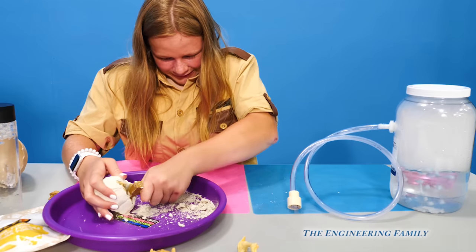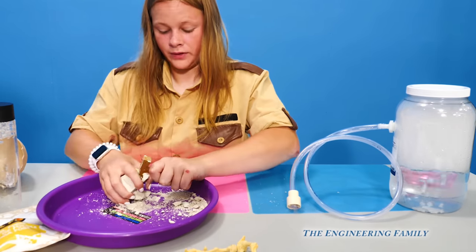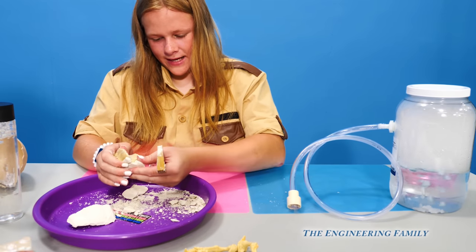And I didn't know that most of the dinosaur eggs were actually eaten before they were ever hatched. Oh yeah, probably because there was a lot of competition. That's right. Food. Okay, I just used my hands for the last bit.